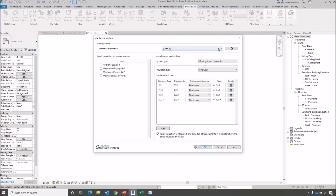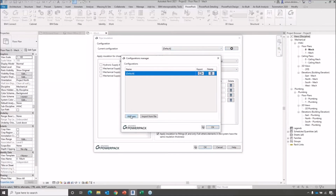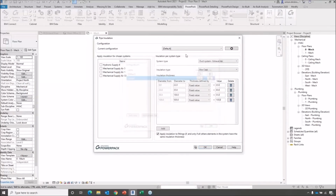And what we can do is, as I say, I could create my own custom configuration. So in here we can come in and I could create maybe a standard that I want to work to. So call it Graitec. Okay, there. So I could go to Graitec, and anything I change now in here will affect the Graitec template.